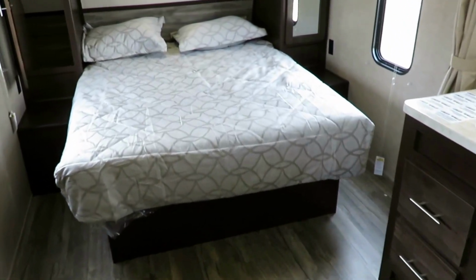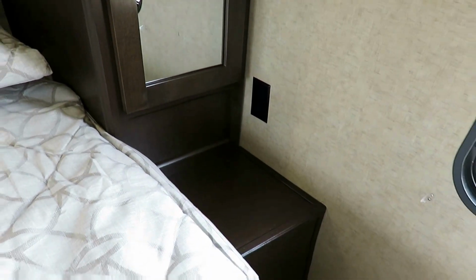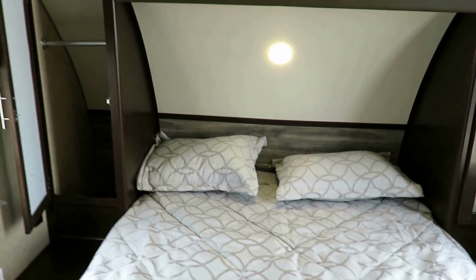So the bed, you can walk around it easily. You see that we still have household outlets on both sides of the bed so that we have phone chargers or run your breathe machines. They still even dress it up with a little accent wall up front. They still do nice things.